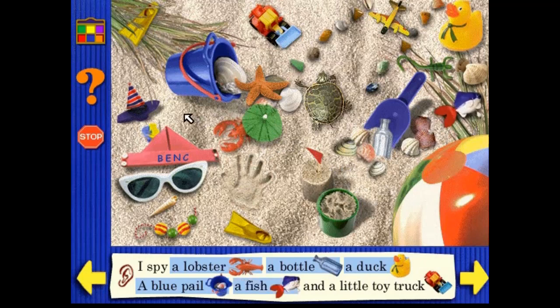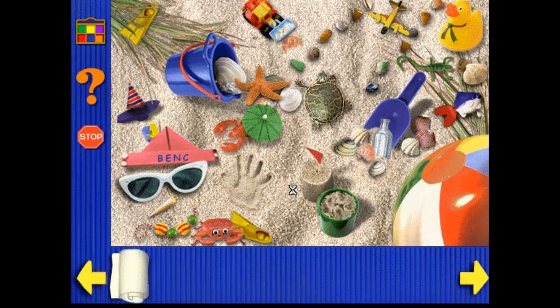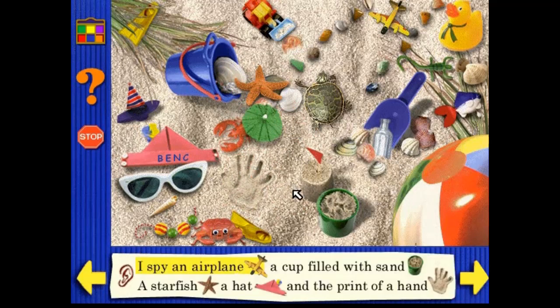A fish. Yeah, okay. A little toy truck. Oh, you solved a riddle. I spy a lobster. A bottle. Oh, yeah. Great job! Here's your next riddle. I spy an airplane. Okay. Turtle. An airplane! He's definitely frightened by the plane.